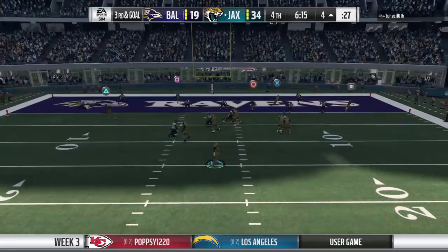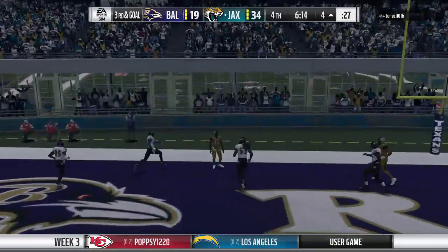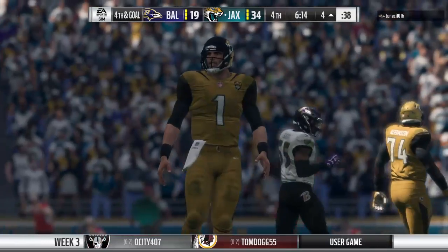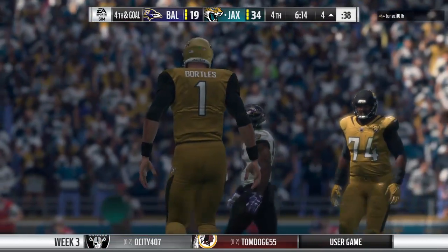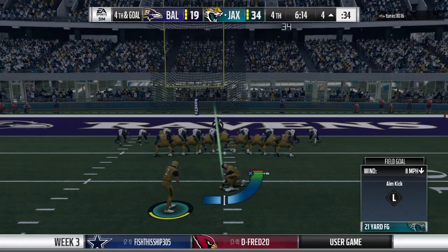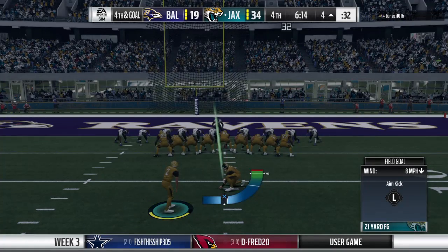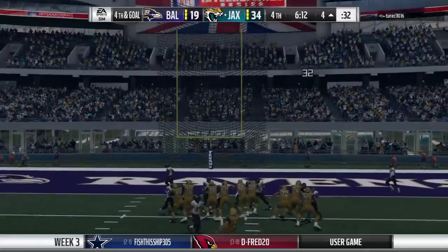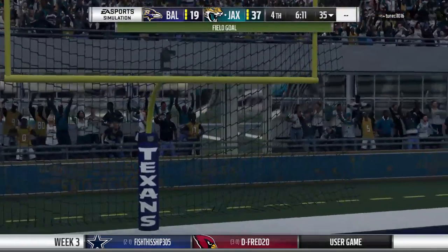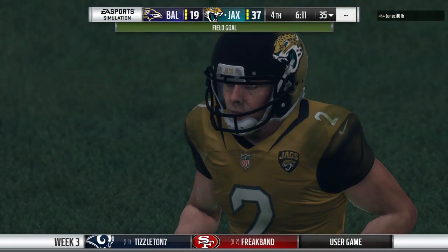Bortles now on 3rd and goal. And he fires one, but incomplete. They may be snapping the ball near the goal line, but all you're thinking defensively is keep them out of the end zone. Force the incompletion, force them into going for 3, and not giving up 6. And Myers is able to knock it through, and that will extend their lead even further.